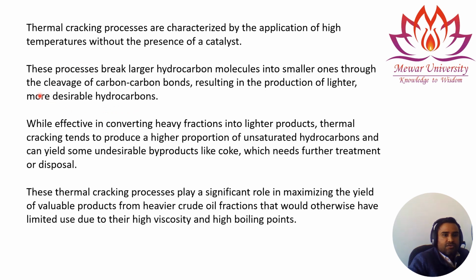While effective in converting heavy fractions into lighter products, thermal cracking tends to produce a higher proportion of unsaturated hydrocarbons and can yield some undesirable byproducts like coke, which needs further treatment or disposal. Coke can be further processed. These thermal cracking processes play a significant role in maximizing the yield of valuable products from heavier crude oil fractions that would otherwise have limited use due to their high viscosity and high boiling point.